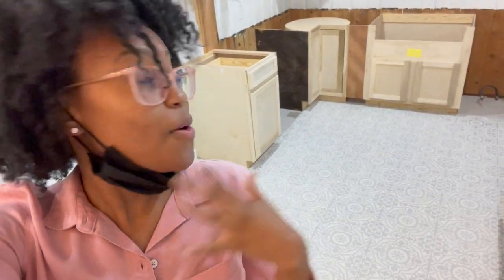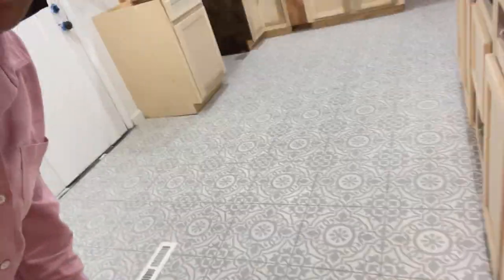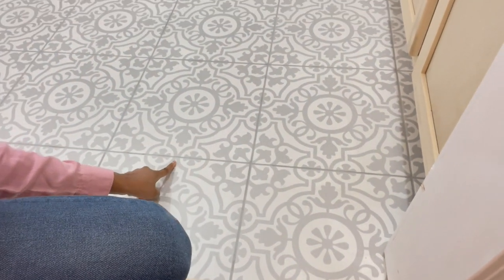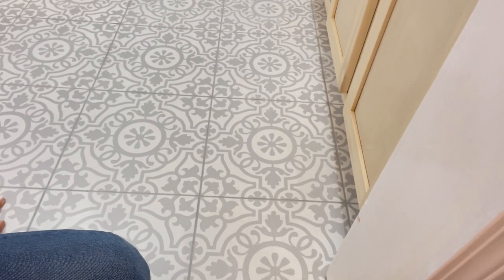That's what it looks like in real life. You see how when I tap my screen, it focused on that? That is exactly how it looks through my eyes. Sometimes when I film this, it looks like a dark color, but it's really not. Wow, it's so pretty! You guys gotta let me know what you think. And I can't step on it yet because it has to cure. But I think the grout choice was perfect. It was perfect. This is beautiful. This is absolutely beautiful.